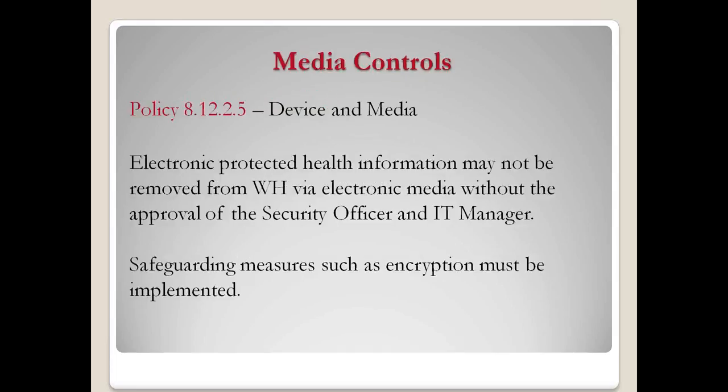Media controls. Electronic protected health information may not be removed from Wilmington Health premises via electronic media without the approval of the security officer or the IT manager. Safeguarding measures such as encryption must be implemented in order for electronic media to be removed from Wilmington Health premises.